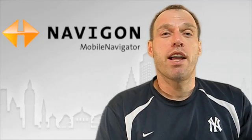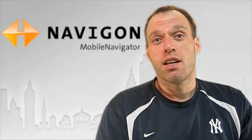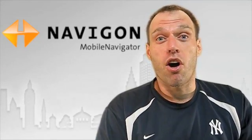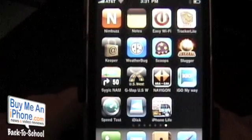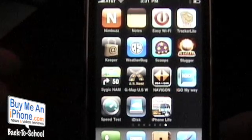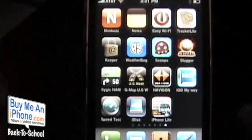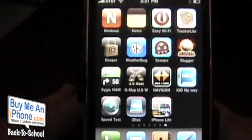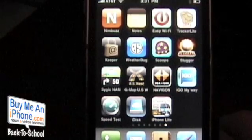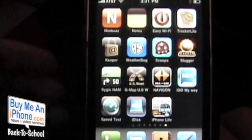Alright guys, why don't we go over to the close-up camera and first give you a little more detail, and then we'll take a ride in the car. Welcome to the close-up camera, guys. We're going to give you a rundown of the Navigon Mobile Navigator for North America, show you the user interface and give you a feel for how the application works. Then we'll go out into the car and go through some real-time navigation.